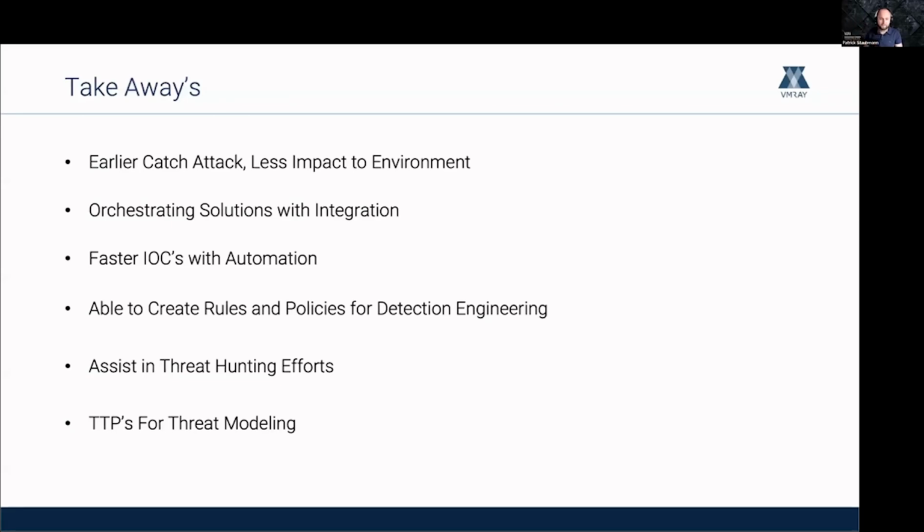connect these tools together. And if you use a sandbox in the background, where each of these tools can detonate files to get the most valuable information, you can have faster IOC generation with this automation, which you can then use to create rules and policies for your detection engineering. If you're running EDRs or SIEMs, you can take all of this information and feed it into the systems to try to catch threats as early as possible.